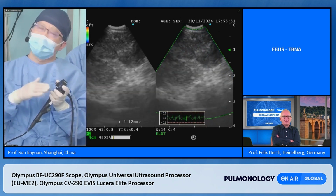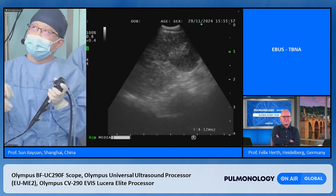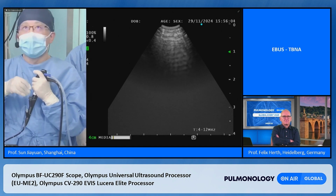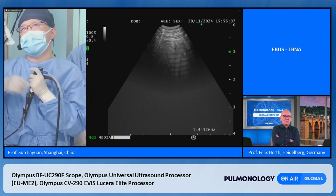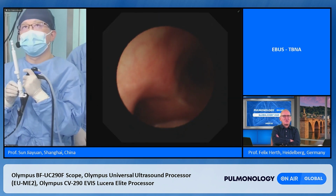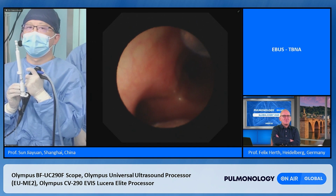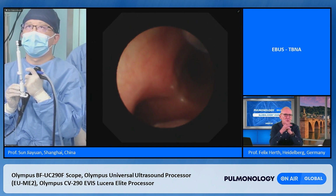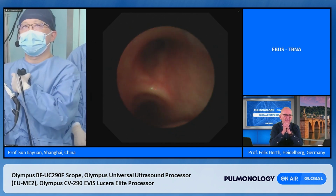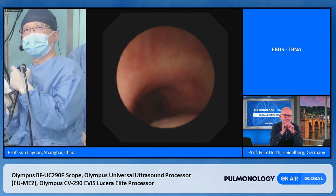Okay. First, we perform the routine TBNA. We use a 22 gauge needle made by Olympus, the first generation. The size is 22 gauge. Olympus offers a wide range of needle sizes, 19 gauge, 21, 22 gauge. So which size do you normally use? Yes, this is a 22 gauge needle.